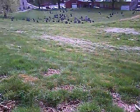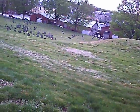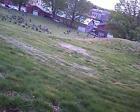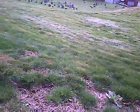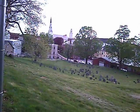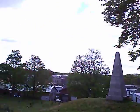And all the smaller, you can hear the wind, I'm sure. All the smaller little old stones from the 1600s and 1700s. This was the first cemetery in this town from 1642 to 1790. So 150 years people in this town buried people here. There's a church you can see maybe in the background. I think it's a Congregationalist church or something. The library, okay, that's the library over in that direction.